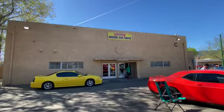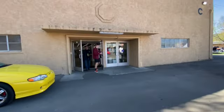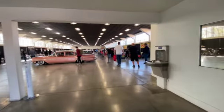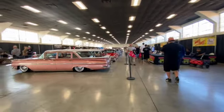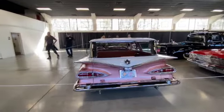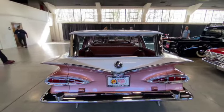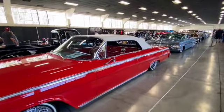Okay, it's time to go inside and check the indoor car show. Let's see what kind of cars they have inside here. Nice display of cars here. Chevrolet here. Turn the window down. Nice, good looking cars inside here.